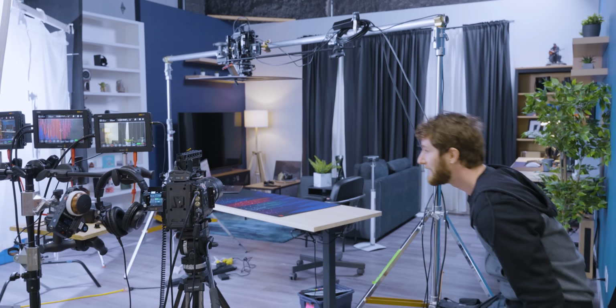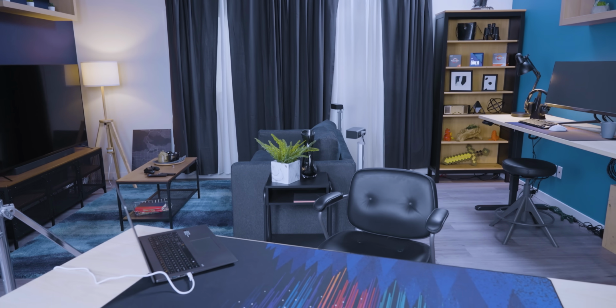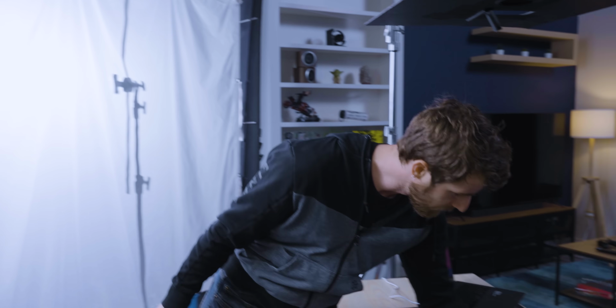This right here is the Short Circuit set. This has been under construction for a few weeks now, and I think looks absolutely fantastic. Shooting Short Circuit is supposed to be as simple as grab the product, grab the host, get the impressions at the table, and you are done.